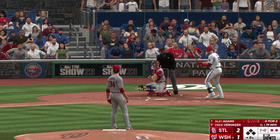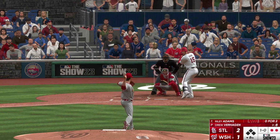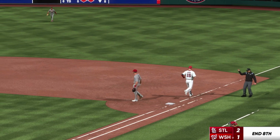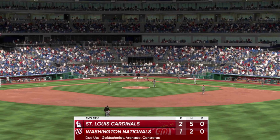Not close with that one. Ball 1. And he grounds one to the right side. Over to Goldie. Inning over. Nationals go quietly, and they trail it here 2-1.